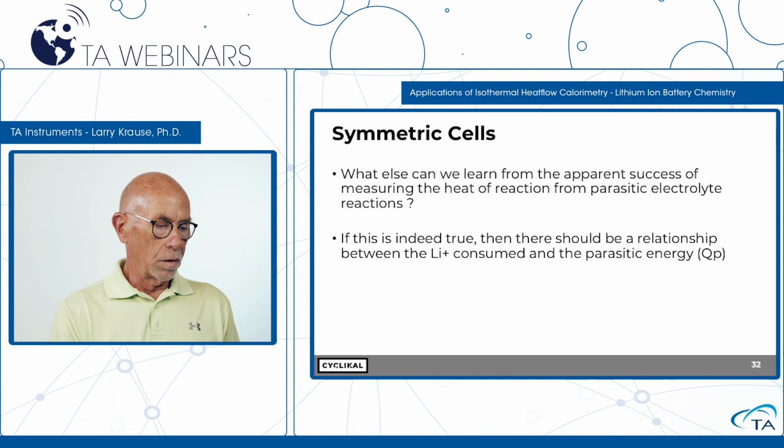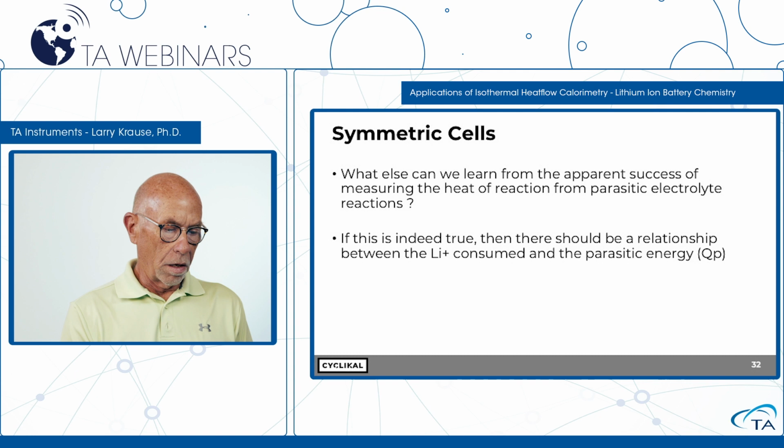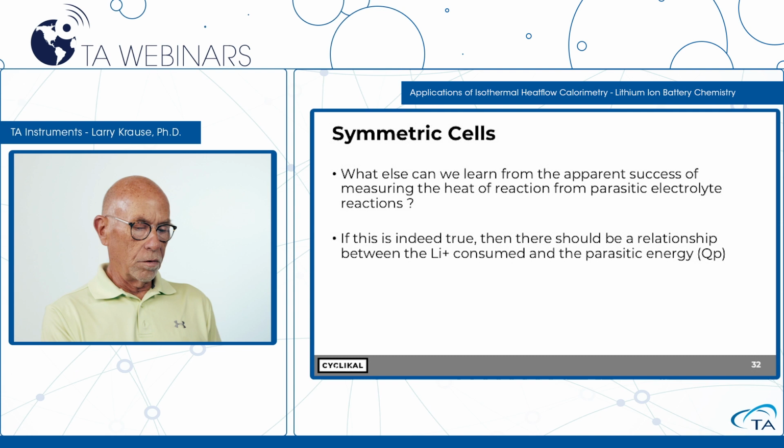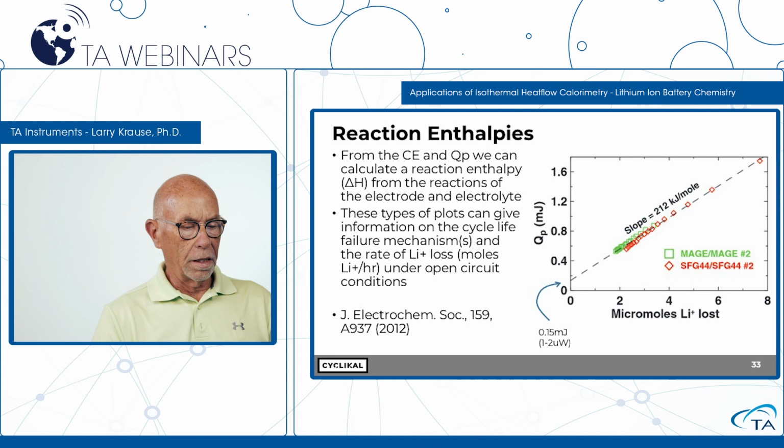All right, so what else can we learn from the apparent success of measuring the heat of reaction? Now remember, we're taking all that data from the symmetric cells and using it in the context of thermal energy, so we can talk about reaction heats. If this is true, there should be a relationship between the lithium consumed and the parasitic energy. And indeed there is. So if I plot, well, I should stick to the script here, from the coulombic efficiency and parasitic thermal energy, we can calculate a reaction enthalpy from the reactions of the electrode and the electrolyte.